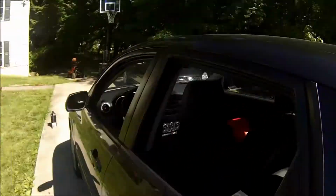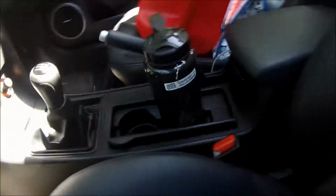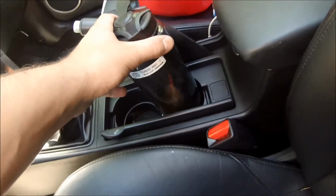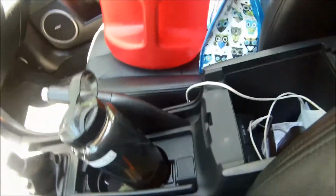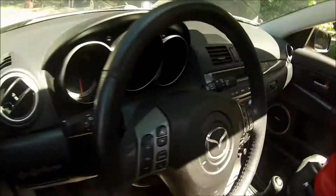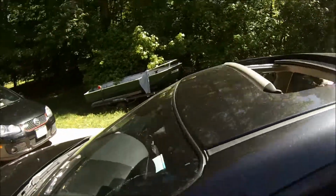You got any other problems with this thing? It's manual. Got a nice tea, full of tea. I don't know what that is. Extension cord, a wallet. I got the keys. I got the keys. Sunroof. It's dirty AF.